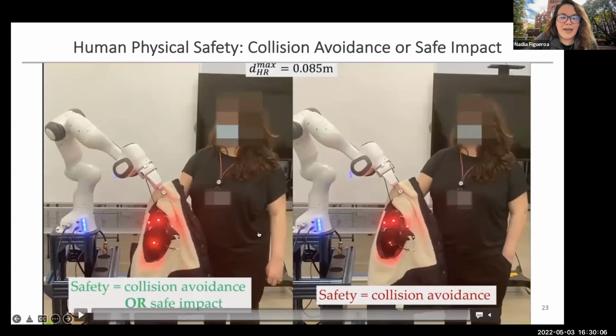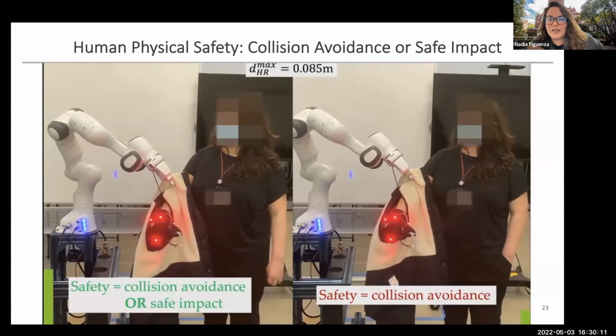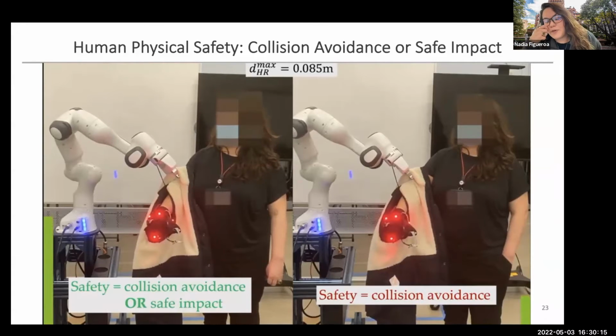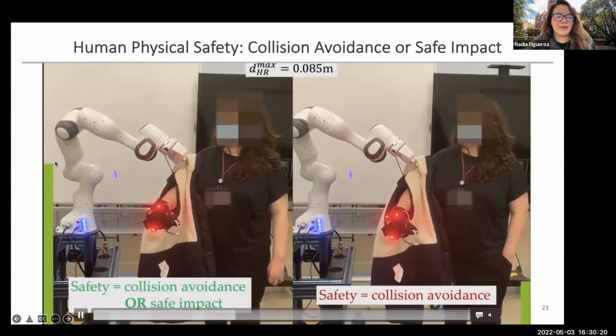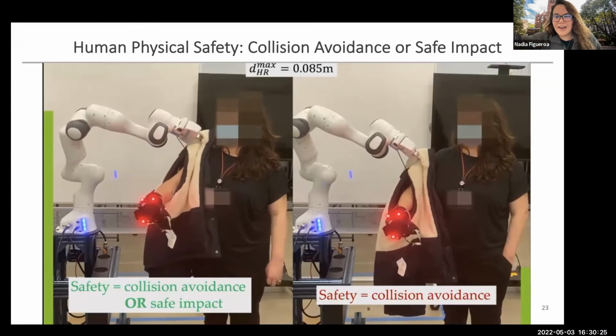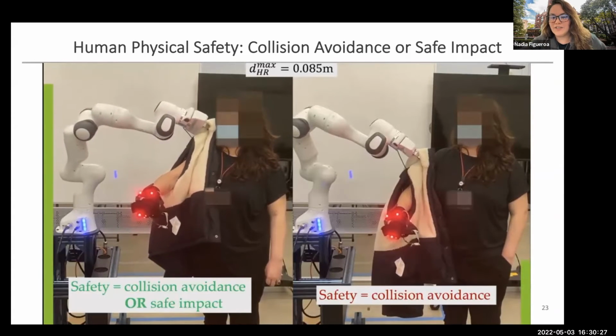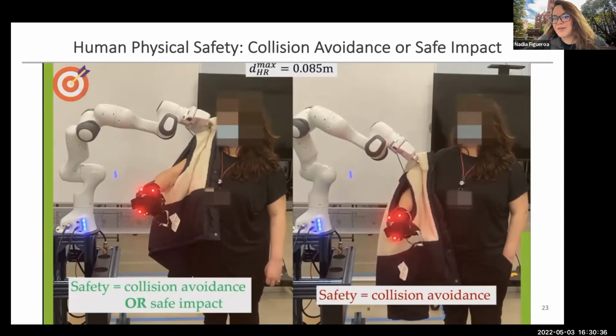And here you can see how just by doing that, we can actually provide an even more efficient performance of the task. On the left here, we have a motion planner that considers safety as collision avoidance or safe impact. You can see that it achieves the task much faster than the one on the right, where it just considers collision avoidance. Basically the one on the right just got stuck there. It just doesn't know, because it got really close to the human and then stopped.